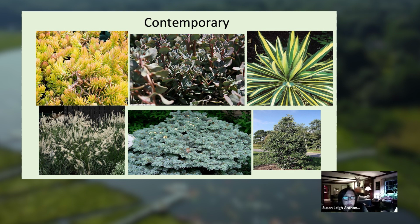Sedums, this one is, I should have written these on the thing. I hope they're on your list, but that's Sedum Angelina, the gold one, and Sedum kamtschaticum at the top, which does flower and gets a really pretty raspberry pink flower. They're both quite low and they look nice together.